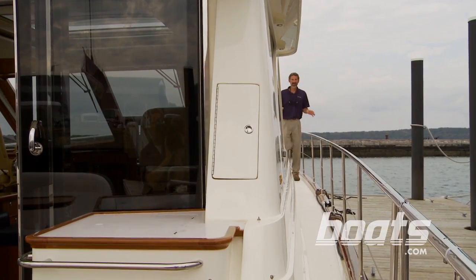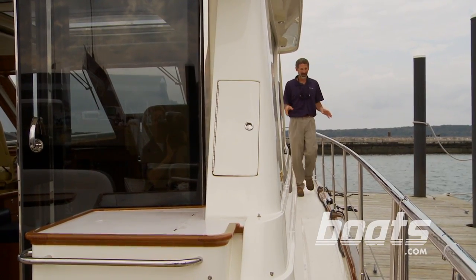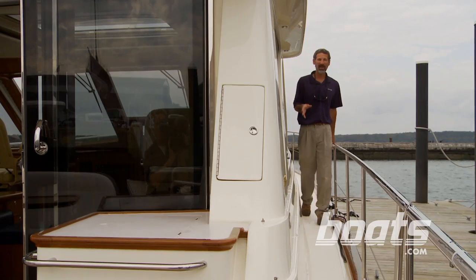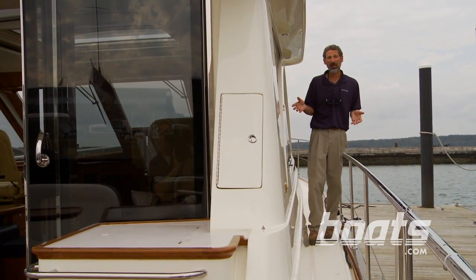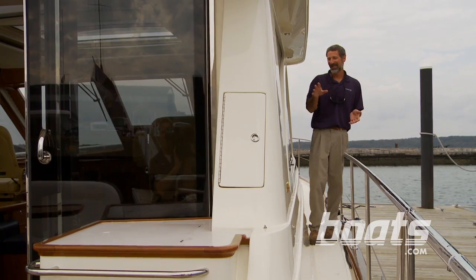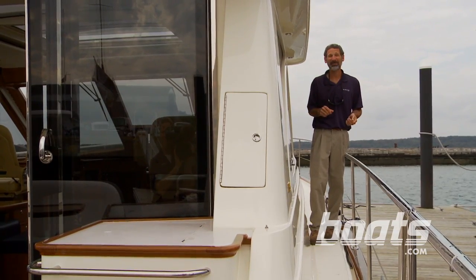Here's another design aspect that I really like about this Hunt. High rails and a wide walk-through. That means it'll be really easy for your average couple to run this boat. Well, wait a sec. The couple that owns this boat, they'll be anything but average.